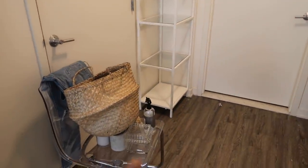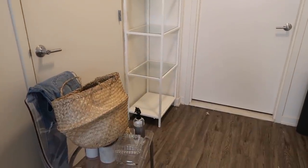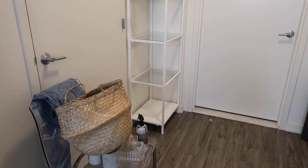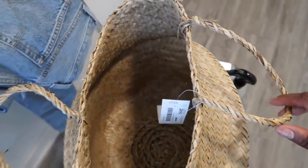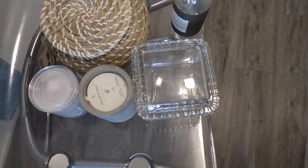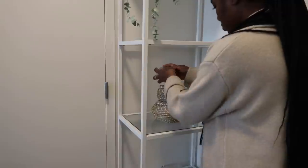I have all of the trinkets that I'm thinking of putting on there, on the chair. Ignore the pants, those jeans don't fit, so I have to send them back. So here I basically have a basket, and it's just a regular squishy one. I think I can just put some stuff in here if I wanted to. So this is one thing. Then I have another set of baskets here, and then a glass jar, some candles, and the room spray. So let's see what it looks like on here.